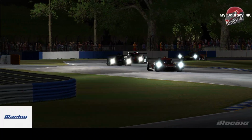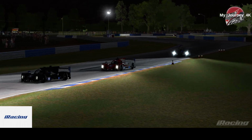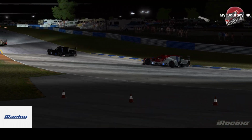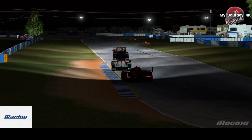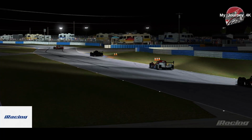Hypercar behind us probably isn't going to challenge soon. I don't think they want to get in the way of this battle. So maybe a couple lap battle. We're going to have to pull into the pits soon.